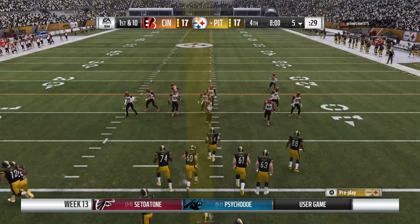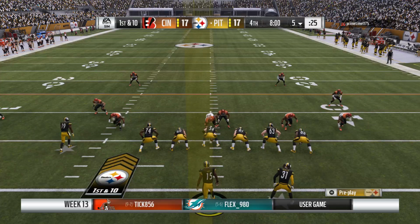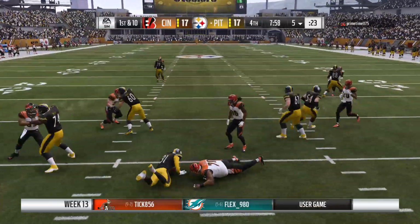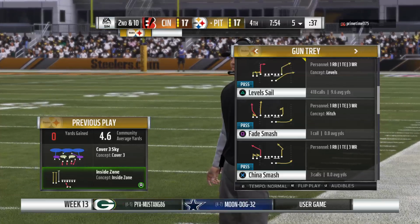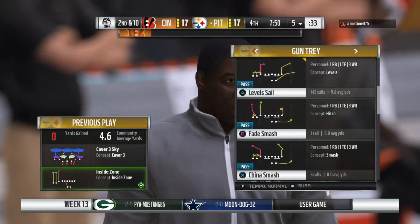Some good games going on in the early window. This might be the best of the bunch. They'll run it now out of the gun. And nothing doing. He's immediately taken down at the line of scrimmage. Officially no gain on the play, and it's 2nd down.